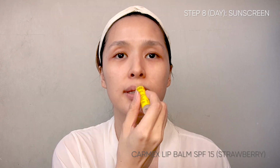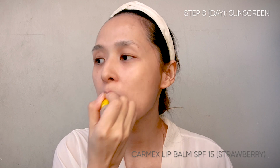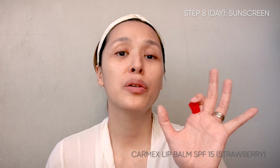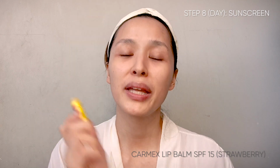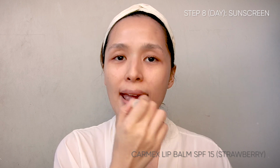Okay? I use a lip balm with SPF 15. So, let's apply. Lalagay mo lang. So, if hindi nyo alam, umiitim din po yung lips natin. It's better to use sunscreen also for your lips para hindi mangitim. And it's hydrating. For night, I have an oil that I pat on my face.